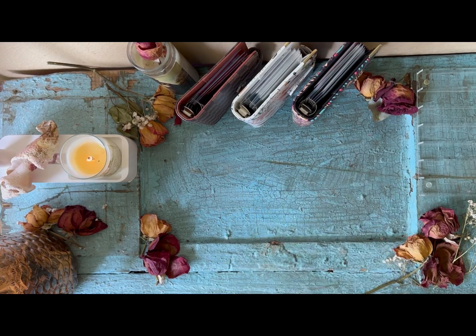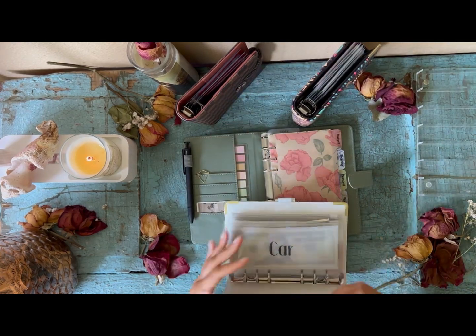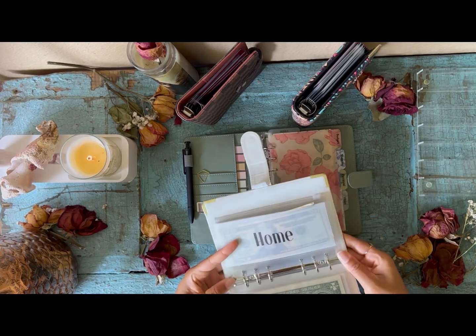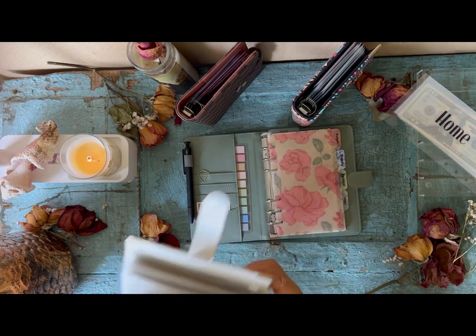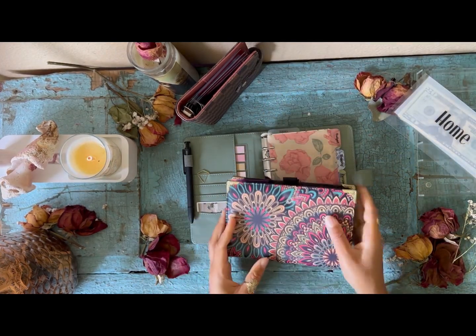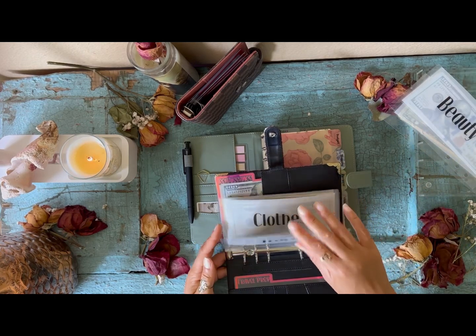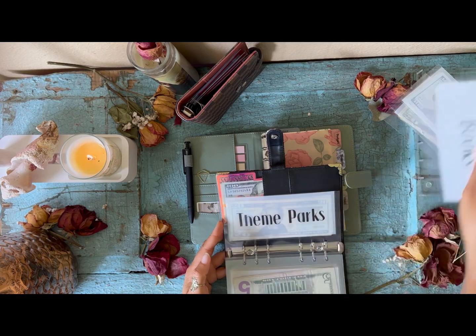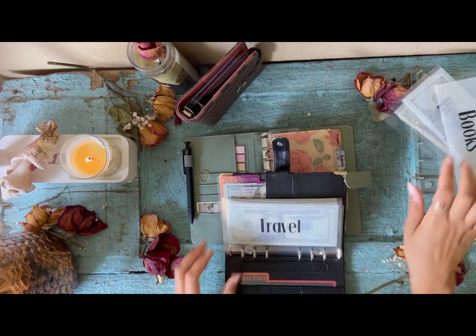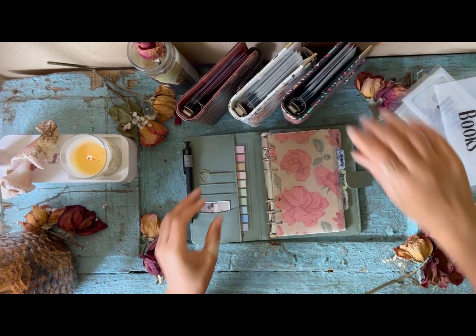I do want to, however, add some cash envelopes to my on the go budget binder, because I have to get some stuff from Target for tomorrow. So I need to pull my home envelope. And then I need to pull my beauty envelope because I need to get the primer polish for gel manicure. And I'm going to pull the books envelope, and I'll just put a couple of my tip monies in there.